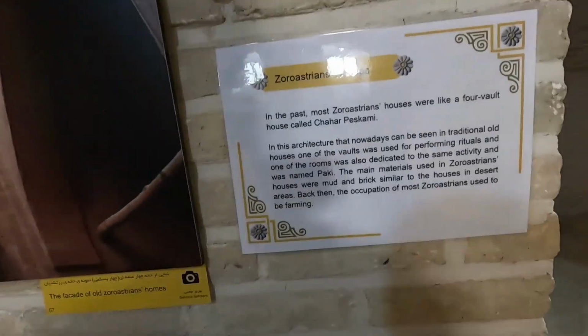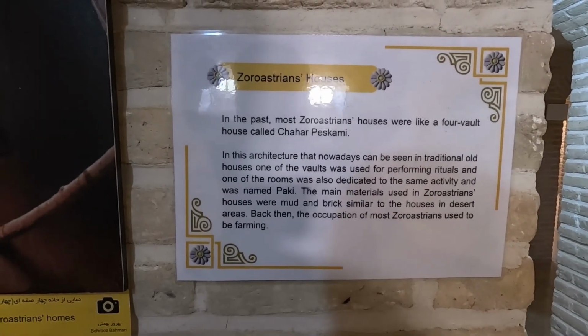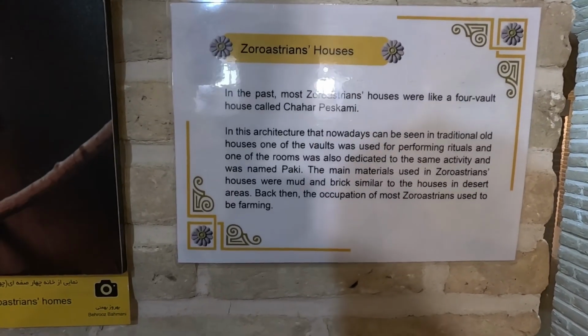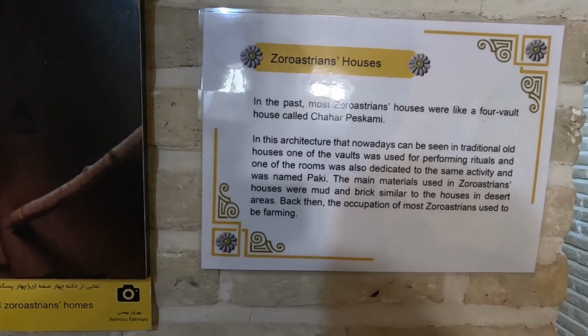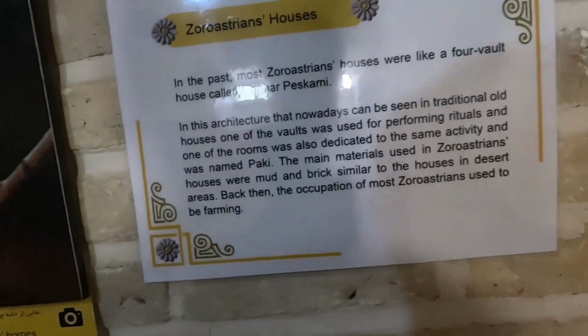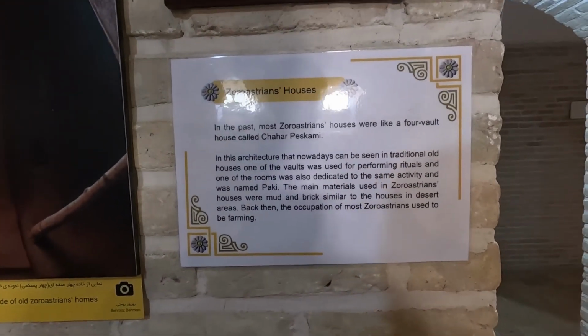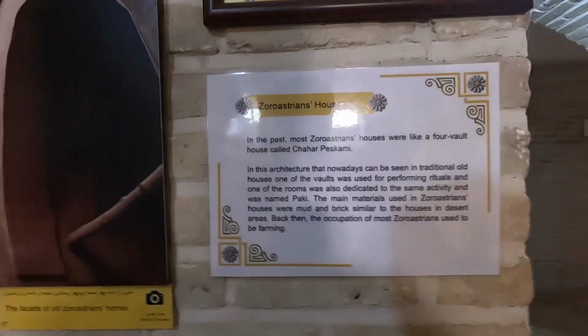Pretty standard for religion. In the past, most Zoroastrian houses were four-vault houses called Chahar Peskami. In this architecture that nowadays can be seen in traditional old houses, one of the vaults was used for performing rituals, and one of the rooms was also dedicated to the same activity and was named Paki. It's the name, do not cancel me, says it right here. The main materials used in Zoroastrians' houses were mud and brick, similar to the houses in the desert. Back then, the occupation of most Zoroastrians used to be farming.